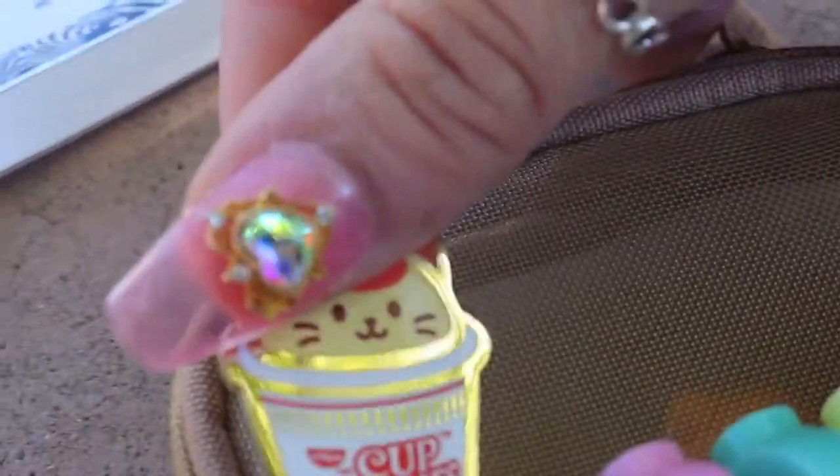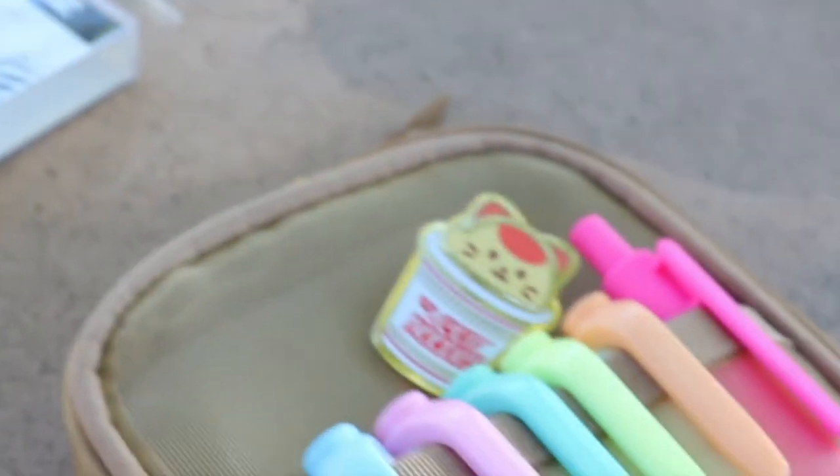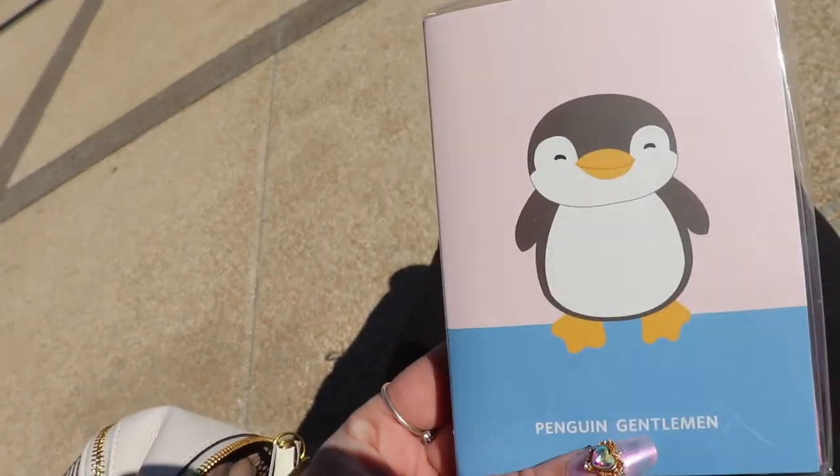Put this pin I think right here. I have a lot of trouble with this pin. The little hook keeps falling off. No, I forgot that I bought this from Miniso.